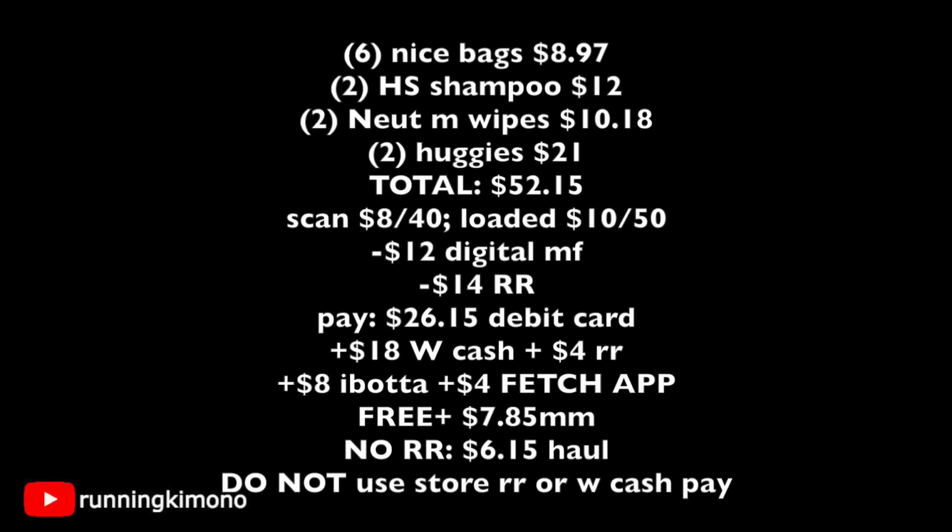With my debit card, I paid $26.15. I got back $18 in Walgreens cash, 10 for the 50 booster, 8 for the 40 booster, and a $4 register reward for the Head and Shoulders. I also got back $8 from IBOTTA, $4 for the diapers, $4 for the Neutrogena, and then $4 back from the Fetch Rewards app also for the diapers. For me, it made it free plus a $7.85 moneymaker. If you do not have the $14 in register rewards, it'll be $6.15 for this basket.